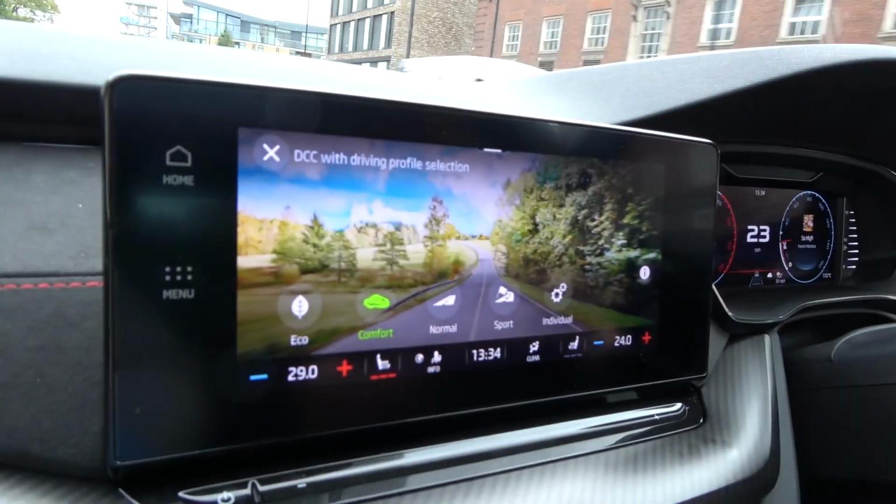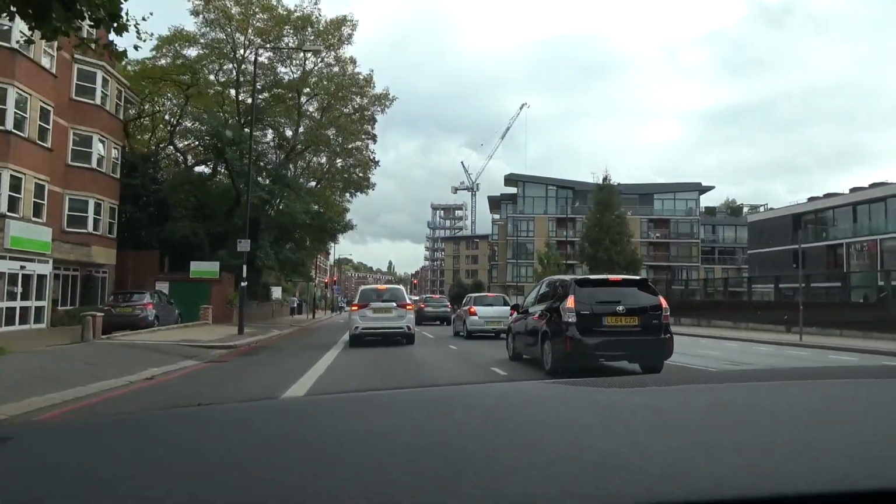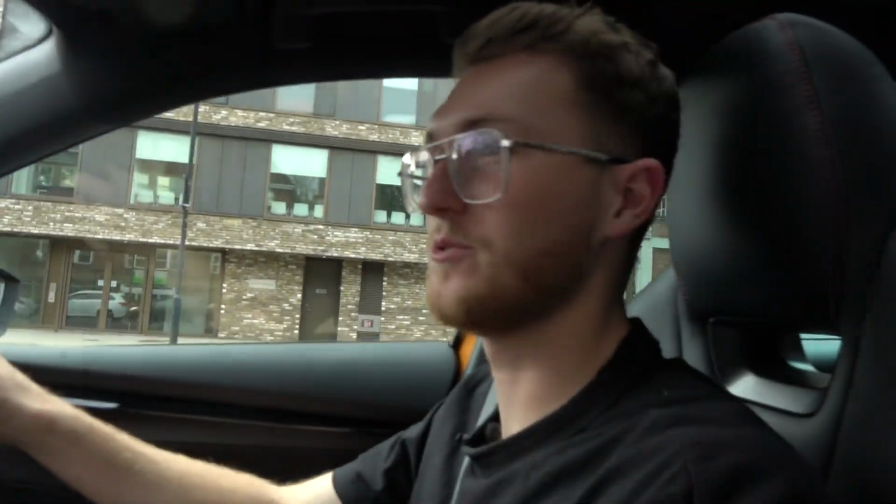I don't think it's that bad. In fact, given that the alternative is a diesely rumble, I think it's really quite good. It's a really nice little noise. If you go into comfort or eco, it does turn them off. So if I now just drop a couple of gears with the paddles, there we go. There's the diesel noise. Back to that diesel rumble.